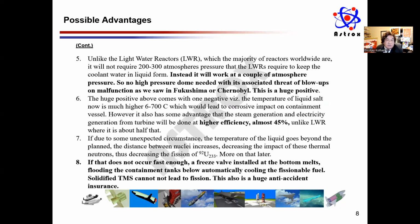Next, we have this one. This is a major plus here. Today's power pressurized water reactors, PWRs, whether they are light water or heavy water, require very high pressure because they don't want the water to boil and create steam at the temperatures they have, 250 degrees centigrade, etc. Because of that, they have the possibility of blowing up, and so we have to have lots of safeguards. Here, we don't need high pressure. The pressure is sea level pressure, or 1 or 2 atmospheres at the most. So there's no chance for it to blow up.